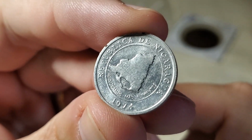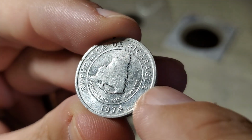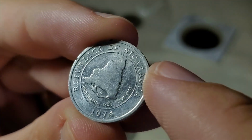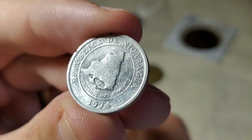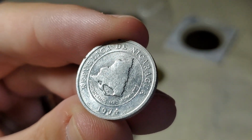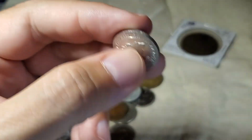Now, there is an outline of the shape of Nicaragua on the back of this coin, but the FAO version has words written underneath the map here, which probably means produce more food or something along those lines, since it's an FAO coin. They did make a non-FAO coin the same year that is missing that line, and I've probably picked up 20 of these, and I've never seen the non-FAO version of this coin. So that one is KM29.